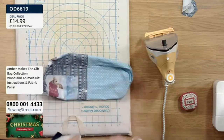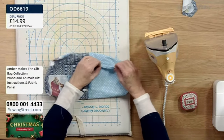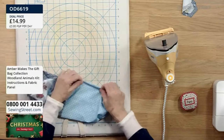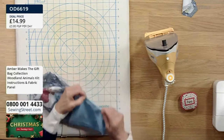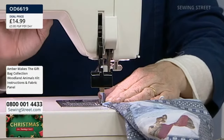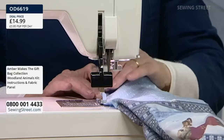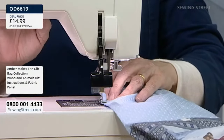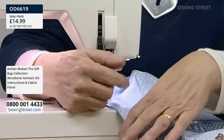Now all you need to do is sew the turning gap closed. You can do this by machine or by hand. I'm going to do it by machine because it's quicker. So just top stitch along there. If you want it to be a little bit neater, because obviously the fabric is overlapping so you're making it slightly narrower, then slip stitch by hand. But you don't have to do that. I always top stitch mine by machine. It's just easier.